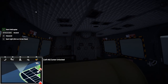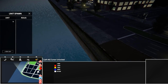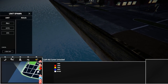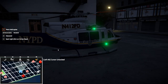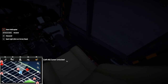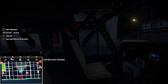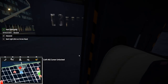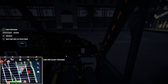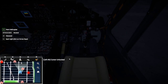Alright, let's try one more time. I want to see the first person in this, so let's get rid of this, and let's spawn it one more time. Helicopter 2. Alright, so let's spawn this one time. Let's start it up. I like the interior, though. The interior is really nice on this one. I like that we're actually in the right seat as well.